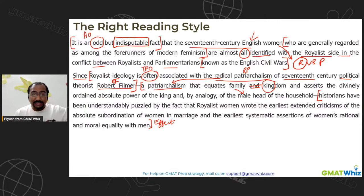So what the author is saying is that since royalist ideology is associated with this radical patriarchalism, something happens. Historians have been understandably puzzled. This is the historians' point of view, but the moment I see the words understandably puzzled, I understand that the author is also agreeing to this. This is again the author's opinion. He understands and agrees with that. Why have they been puzzled? They have been puzzled by the assertion of women's rational and moral equality with men.